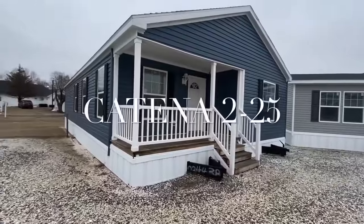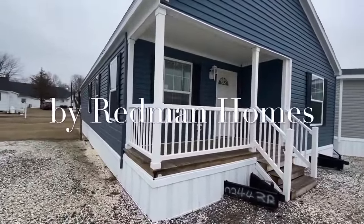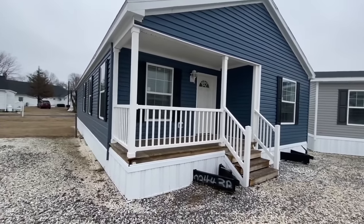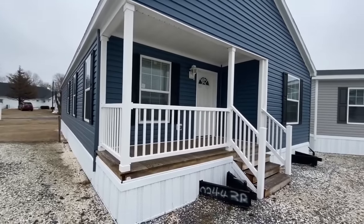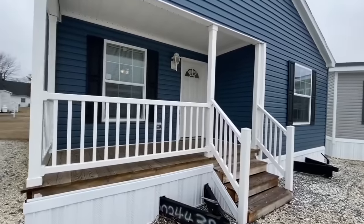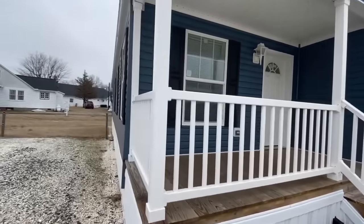Now, if you're looking for some beach vibes, I got it right here. This is the Deja Blue, which is another cantina by Redmond. I've showed you a cantina before in previous videos, but the layout on this one is way different and it has an actual porch on it. So you're gonna like it.